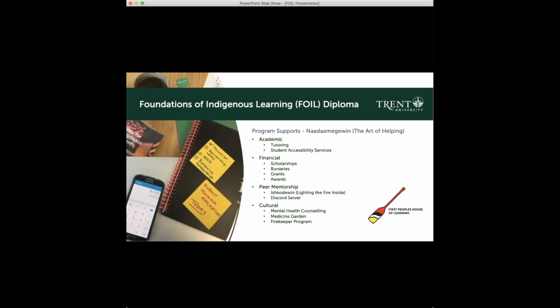Some financial supports that we offer in the Foundations of Indigenous Learning Diploma program include scholarships, bursaries, grants, and awards. So scholarships and bursaries and grants and awards, none of those have to be repaid. So we're talking about some additional finances that may help you access things like computers. They may help you access things like different office supplies. They could be awards for performance. So let's say you take an Anishinaabemowin course and you're learning that Indigenous language, reconnecting with Indigenous language, you're getting really high marks, you might qualify for a language award. We have lots of financial supports available at Trent.